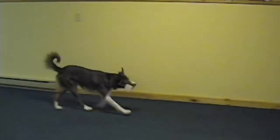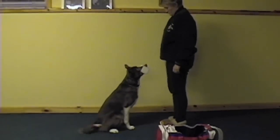And that is just traditional thinking. That is, oh, the dog's mouthing. We've got to get them not to. Instead, I was teaching him how to hold. How to hold is different than mouthing.